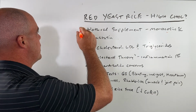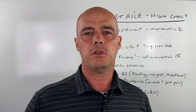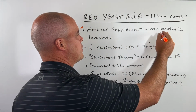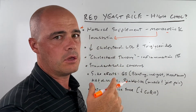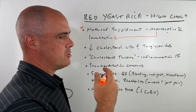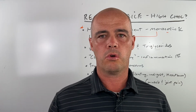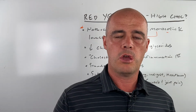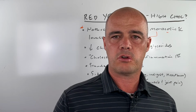So real quick, a little background on red yeast rice extract. It's a natural supplement. Basically, the active ingredient that they identified in it was a substance called monocolin K. Now, monocolin K was the substance that led to the development of the cholesterol-lowering drug called lovastatin, or Mevacor, when it hit the market, and it's one of the statins, the HMG-CoA reductase inhibitors like Lipitor and Zocor, atorvastatin, those medications. So this was a precursor for a huge class of medications used to decrease cholesterol, which begs the question, can red yeast rice extract actually lower cholesterol?